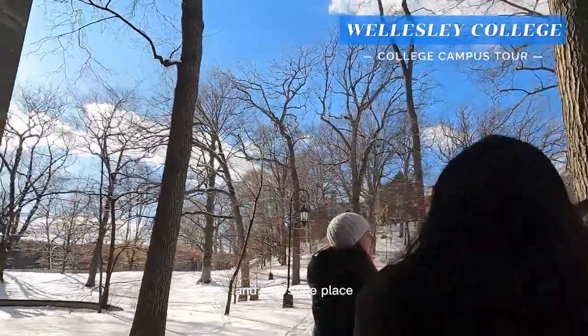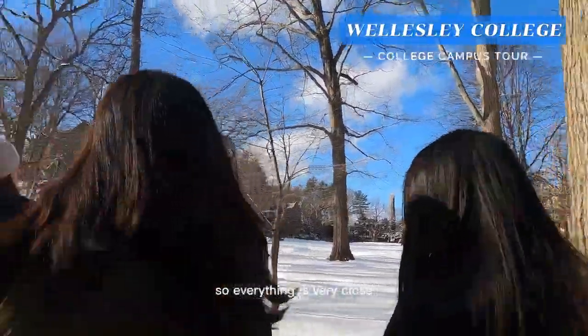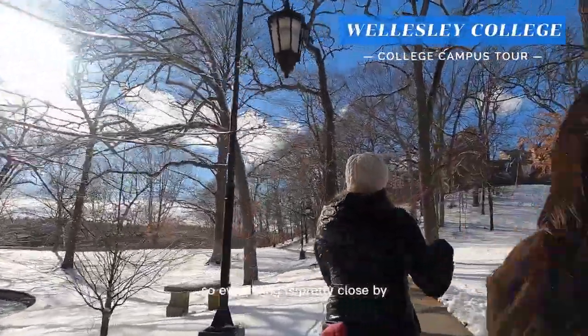And just for a sense of place, right back up there is the academic quad. So everything is very close. You can go to and from the library to the academic quad. And up here are the dorms, some of the dorms. So everything is pretty close by.